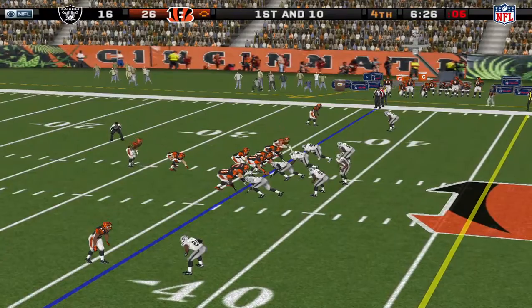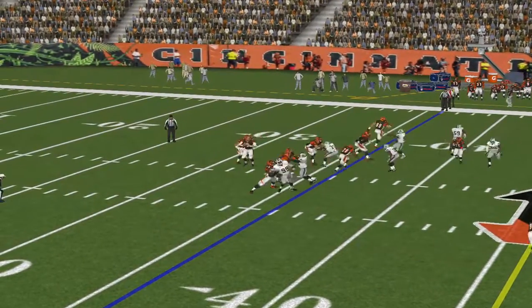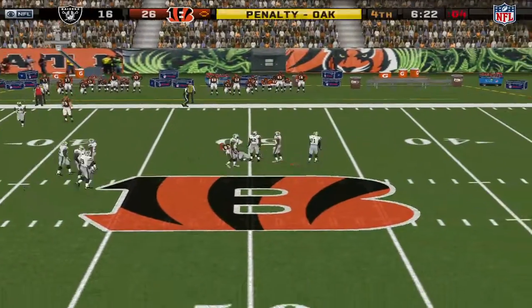Rush in out of the I formation. He hands it off. Great fake. Gets the pass off. Almost picked off.